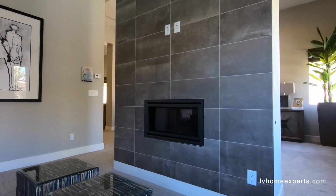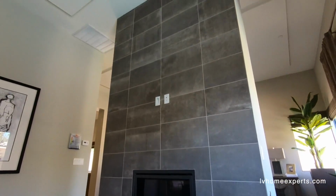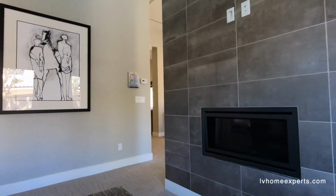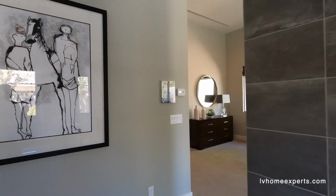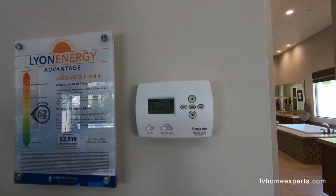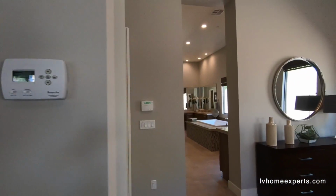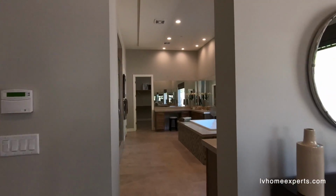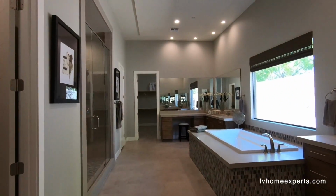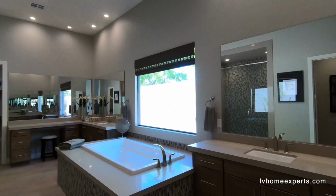You got your 36-inch fireplace. And you got your connections for your cable right there. I love how they tiled that all the way to the top. Whoever spec'd out this home, they did a pretty good job. Oh, that's a whack thermostat. I don't know why they put that thermostat there. I would have put something better. I mean, that's still a good thermostat because it's programmable, but a house at this price point, I definitely want a badass thermostat too, especially a Wi-Fi thermostat.